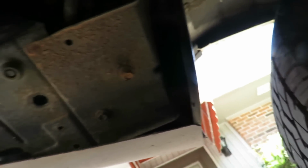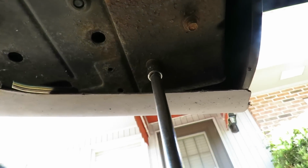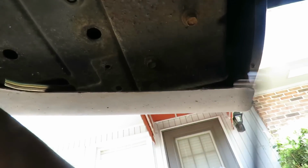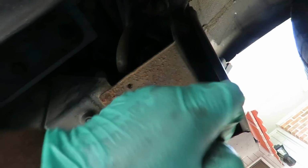All right, right back. All right, got that one up there. Now I'm taking off my 10mm bolts here. I got a 12-inch extension, 10mm 3/8 drive socket. Let's get those off. Right back. All right, got the large bolt over here.